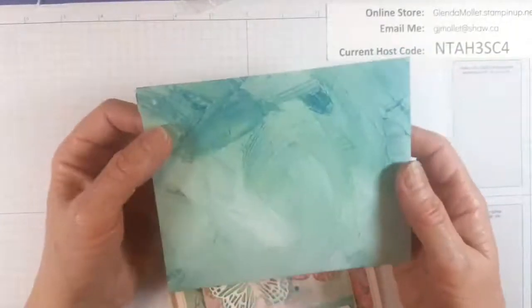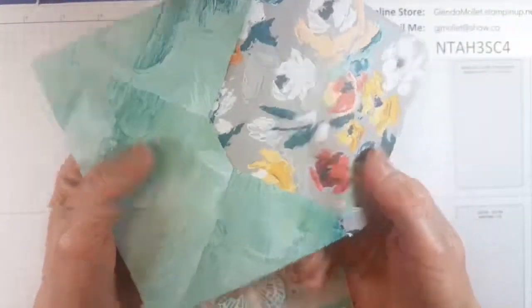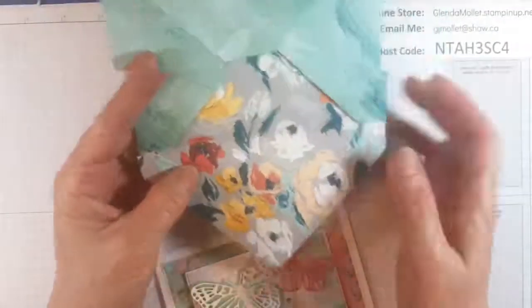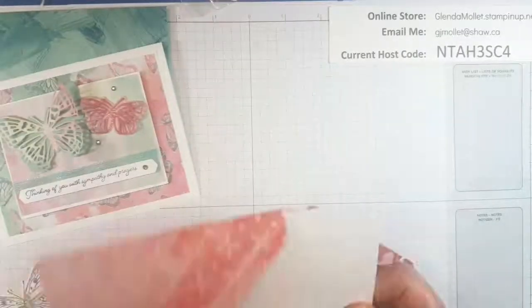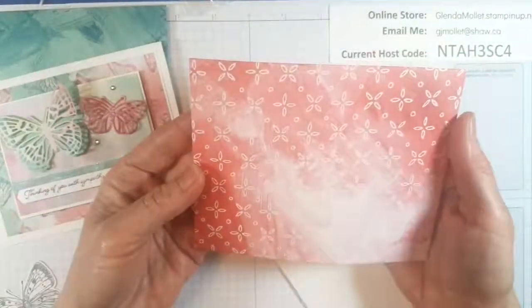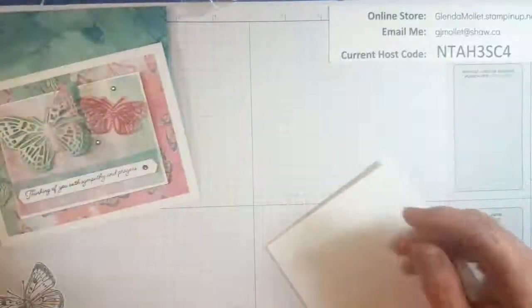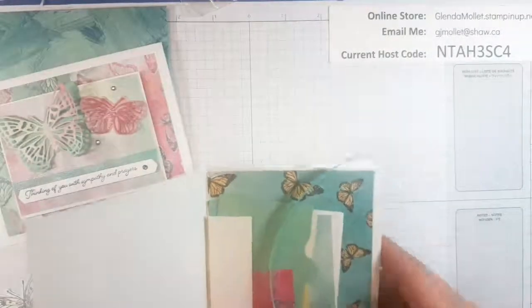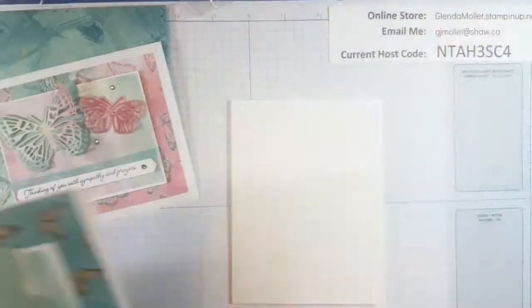Then I made a custom envelope using the Art Gallery Fine Art Floral designer paper. So when you open it up, I'm sorry, this is going to sound bad, but I don't like this pattern. But I really like this pattern, and it goes really well with the butterflies. I've already made the envelope because I've showed you how to do that before, so I'm not going to waste your time. So this time I used this pattern from that.